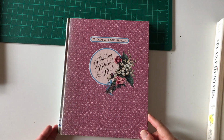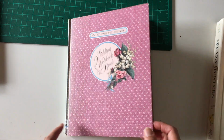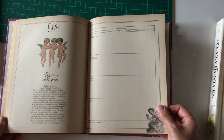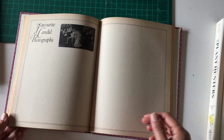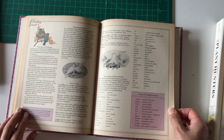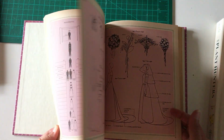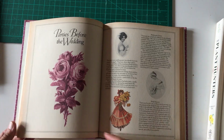This one is called An Old-Fashioned Keepbook. It's a wedding notebook for the bride. I think it was published in 1980. It is meant to be a record book for planning your wedding. And recording the wedding gifts, things like that. These pages are quite aged, and I don't know if originally they were already a yellow colour, but this one in particular is quite nice because the pages are very matte. Some lovely little images and things that you can use to cut up here. The pages feel very nice. There's lots of variety. And I don't think I would have any issue cutting this one up. It only cost me $4.